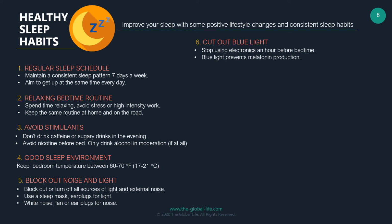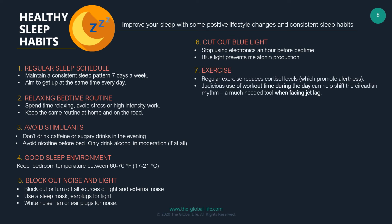Cut out blue light, as we've talked. Stop using electronics about an hour before bedtime. That means, as much as you can, stop the TV, the phone, the iPad, everything like that. Blue light prevents melatonin production, so help yourself there.